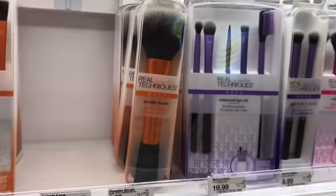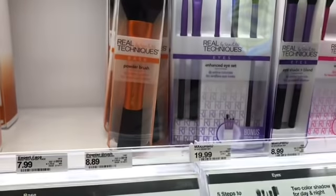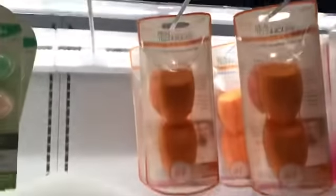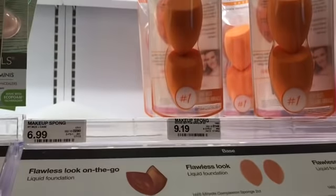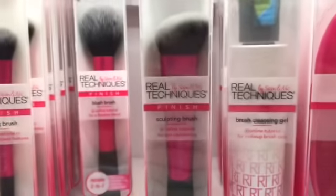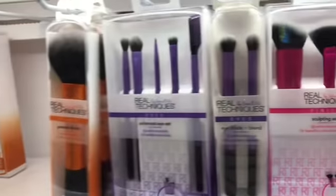Okay, so another idea you could do is Real Techniques brushes, which I highly recommend too. So you can refresh your makeup brush collection. You could stock up on some of the Real Techniques beauty sponges. They're $9.19, so just make sure you get to $20. And then they have a little brush cleaning kit over here. So yeah, if you are running out of ideas, then maybe replace your makeup brushes.